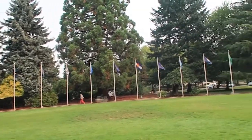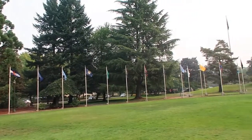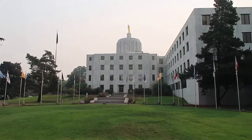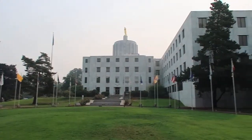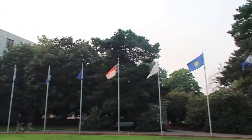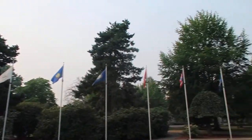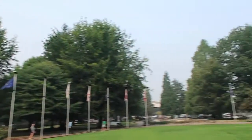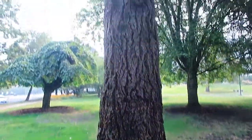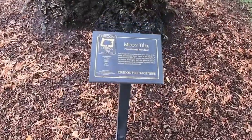So I'm standing right in the middle of the Walk of Flags, which is a flag from every single state in the US, just on the right hand side of the Capitol building, which you can see there. And this is every flag from the states of the Union, and all of them are in a massive circle. This right here is super cool. This tree, which is now absolutely gigantic, was grown from a seed that went to the moon and back. So it's aptly named the moon tree.